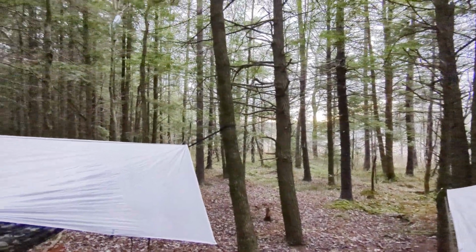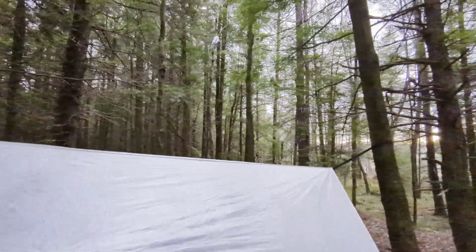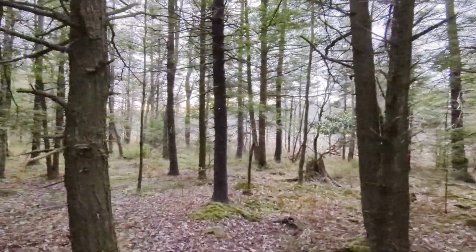So, should be nice. We're expecting rain tonight. Currently 65. I got a question. What is in this tree?